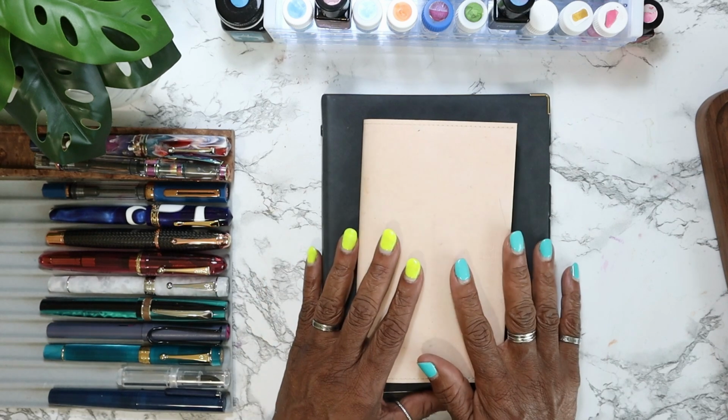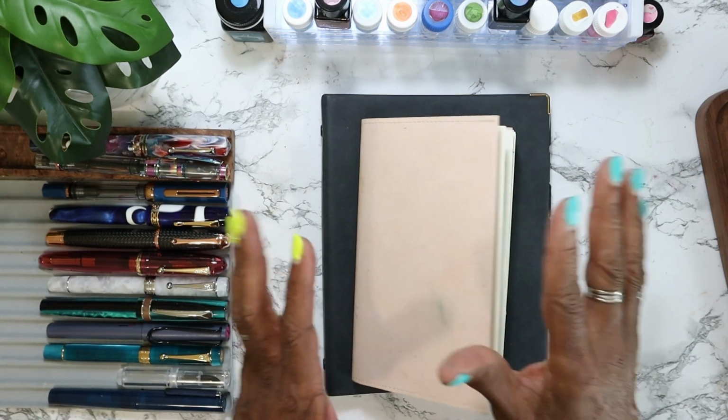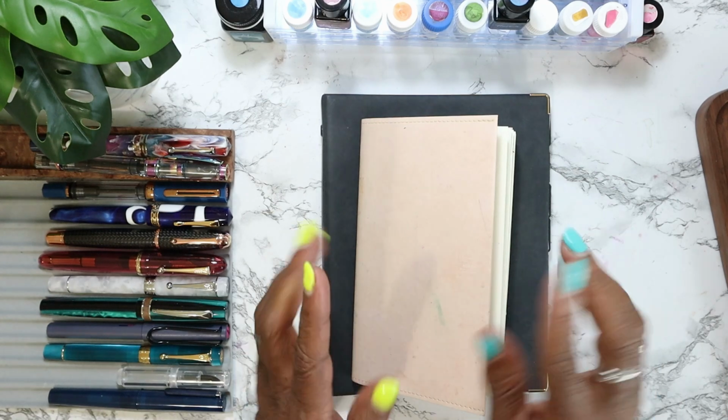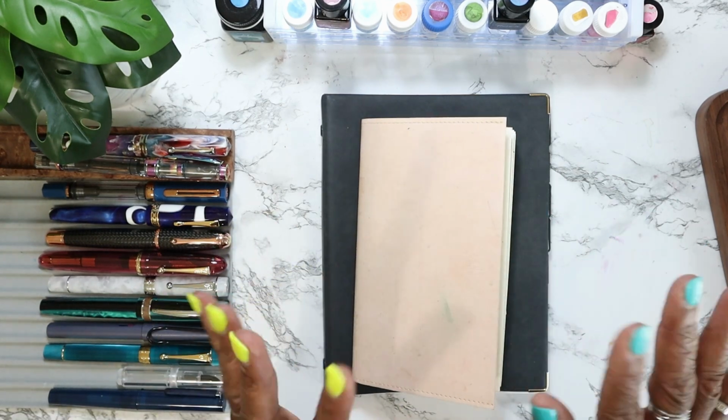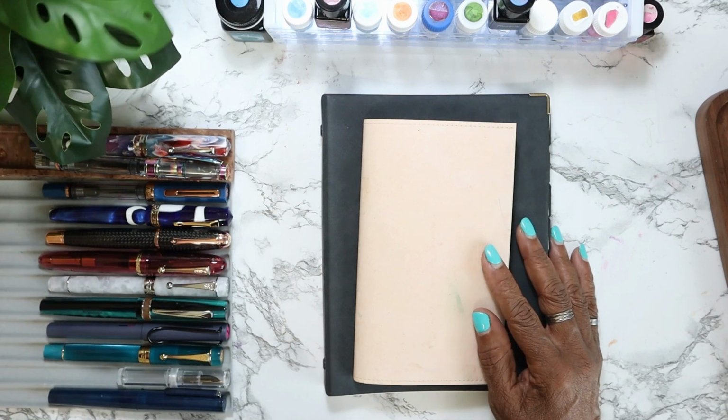I just gotta say, there was not a pen and ink combination remaining of the 12 that I did not enjoy writing with. I think that's kind of cool.